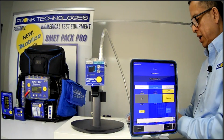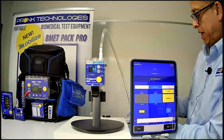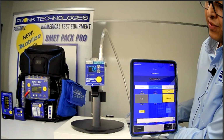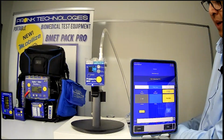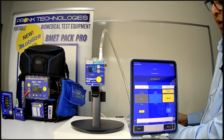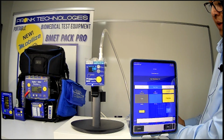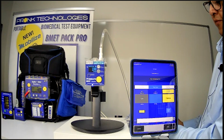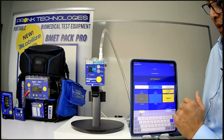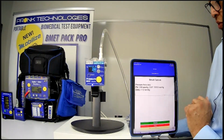So let's just say we want to do a pressure test. I'm going to go ahead and close this again. And I'm going to just pressurize it a little bit so we can get a number. And let's just say I need to calibrate something. I need to make sure it's at 200 millimeters of mercury. I can adjust the pressure there so we can make sure it's tuned on the medical device. Then on the medical device itself, I can go and confirm the results. And when I want to enter the result into the system, you just tap here, look at the device you're servicing, capture that result into your report.